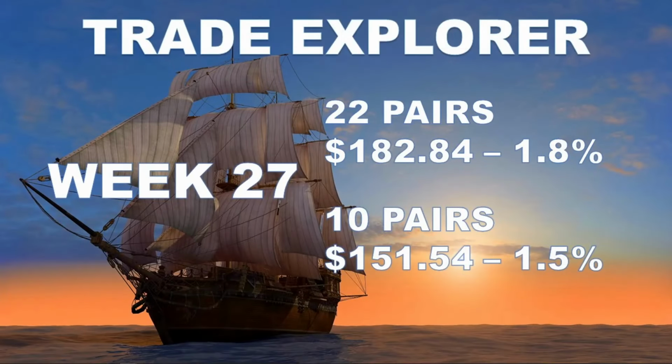Trade Explorer also are doing okay, even though it's still on the low side at the moment. The 22 pair did $182 or 1.8%. 10 pair one was actually below the 22 pairs. So as we mentioned before, the 22 pairs, I did make a small adjustment, but it looks like it had a big impact, so that is good. 10 pair one did $151 or 1.5%, so that's good that it's pretty much balanced out here now between the two accounts. That's nice to see.